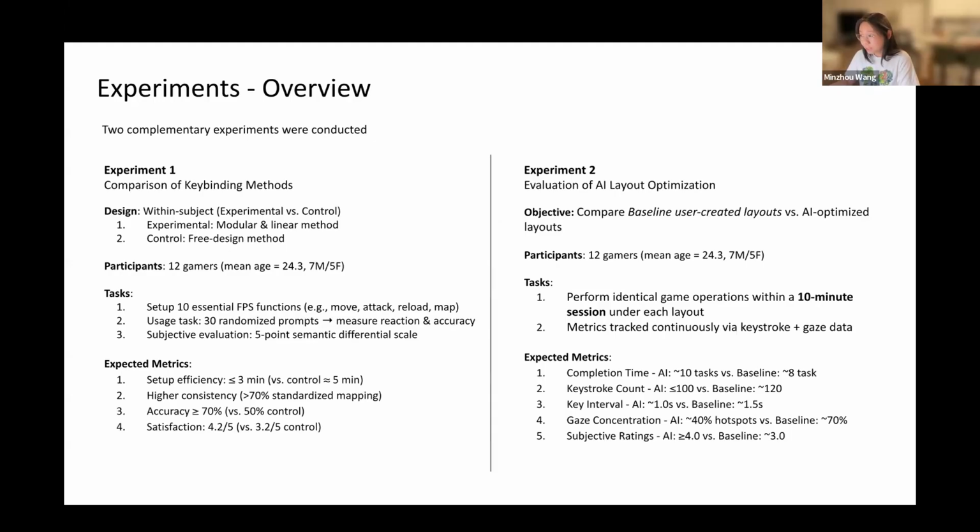And we conducted 2 experiments to test our approach. Experiment 1 is a comparison of the key binding method. In the study, we compared 2 ways of creating key bindings. The experimental method used a modular and linear approach, and the control method allows the players to freely design their own bindings. We recruited 12 gamers, average age is 24.3 years old, 7 males and 5 females.